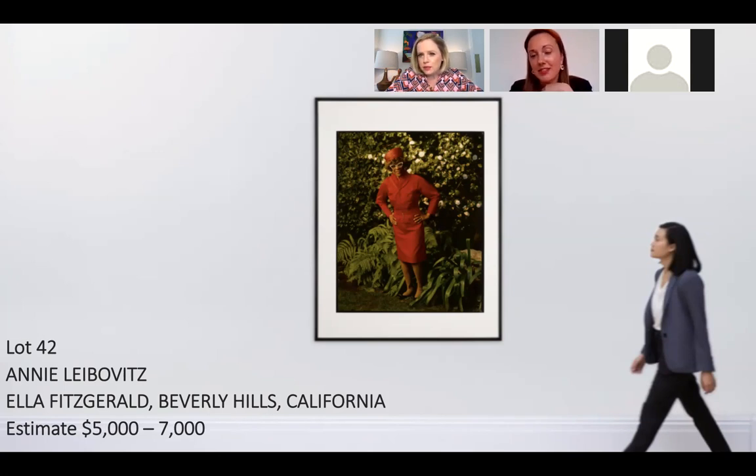So in the contemporary market, I don't see as much of a differentiation between if it's printed at the time of the negative or later, as you are going to see when we talk about classic or vintage photographs. And here it's a totally different interpretation of the negative. We haven't seen a print in this scale of this image come up, but other individual prints from the master set in this size have come to market over the last several years and achieved anywhere from around 10,000 all the way to around 90,000. Okay, it's great to know.